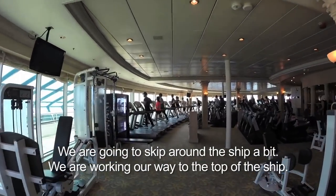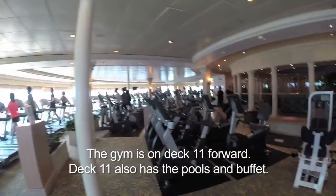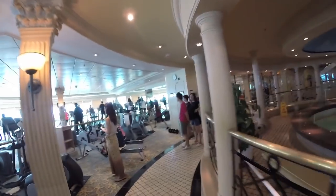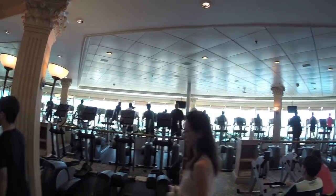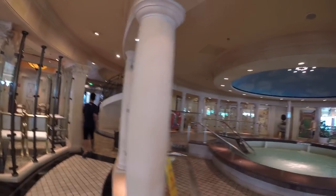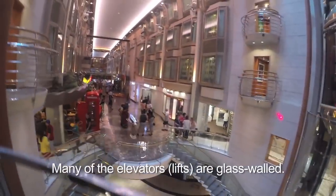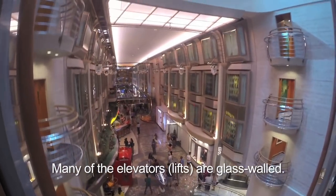It's only about 11 now. Plenty of weight machines. Plenty of people. But there's, you know, half the treadmills are still open. And that's the front of the ship, so you can look out. Nothing really to see out there, just open ocean. Anyway, there's a class going on. How exciting. Oh, they have bicycles. Going up. Going up. That's the Royal Promenade.